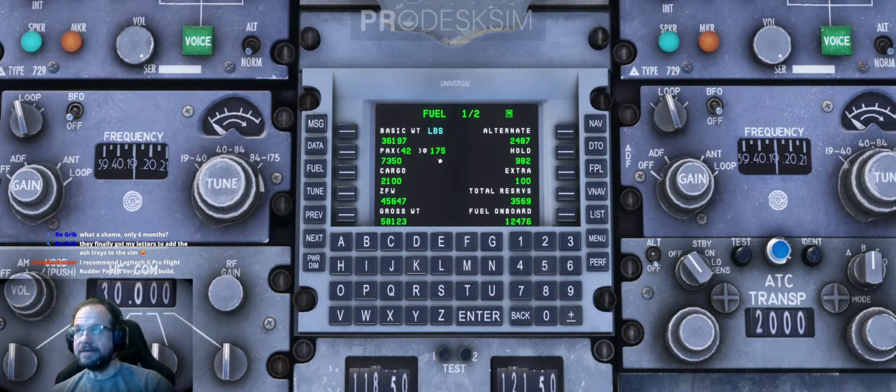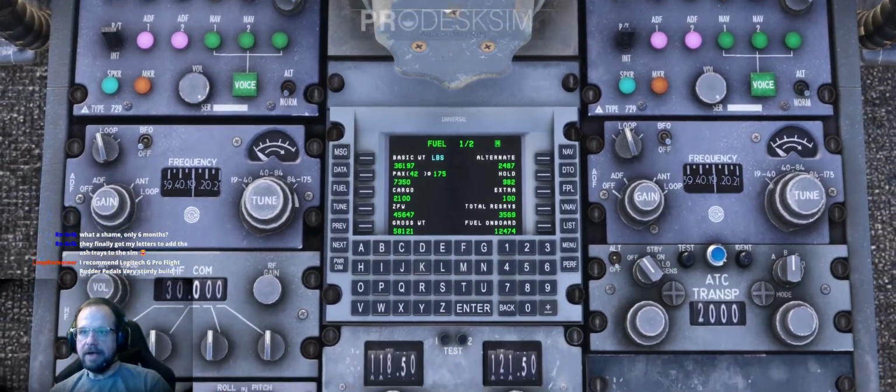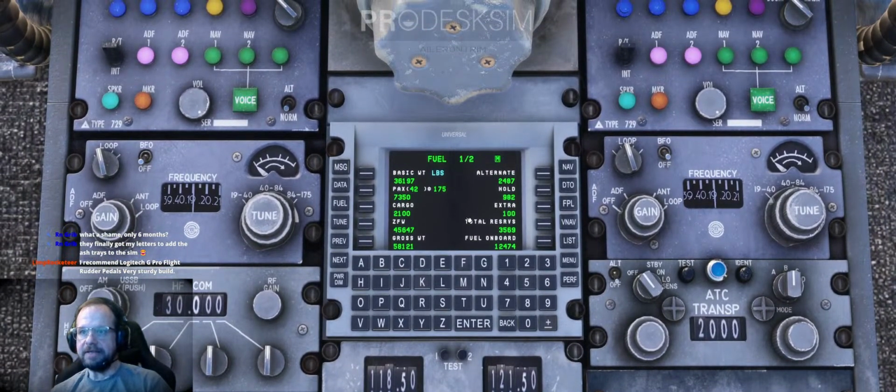So, Limp Rocketeer, I recommend Logitech G Pro flight rudder pedals, very sturdy build. You know, I had them a long time ago when they were SciTech, and I didn't really care for them too much. But I think I'm gonna go, I've already been doing the research, and I think we're all set to go with those MFG crosswinds, because they also have different pedal configurations, which is pretty cool, which include like the Airbus and some combat stuff.